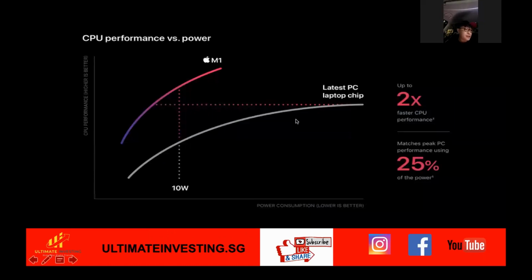So in terms of the CPU performance versus the power, this is what Apple actually gave us. They mentioned that in terms of the CPU, it is easily 2 times faster as compared to the previous model. And it uses only 25% of the power that is required by the previous model to perform at this particular spec. So like I said, it's more powerful, plus it's a lot more efficient.